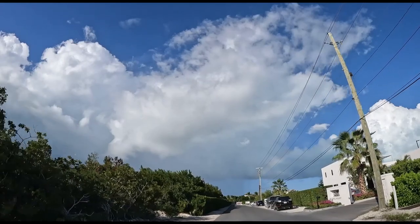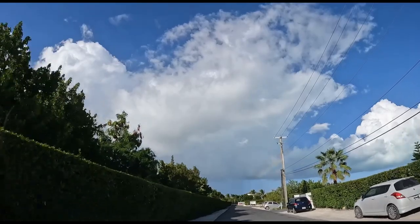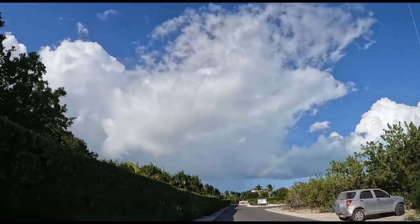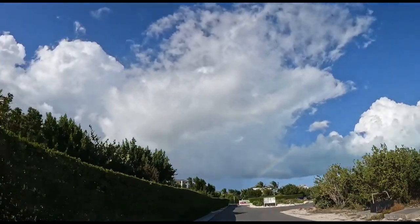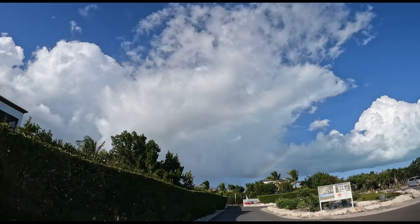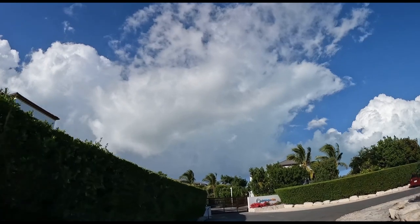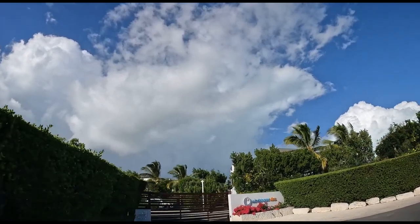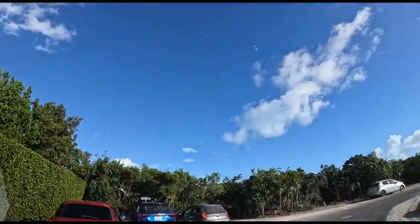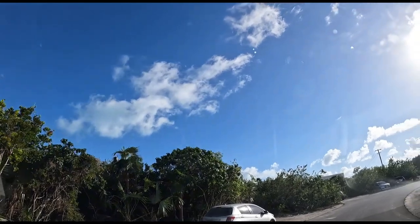Here we have the lifestyle resort in the Long Bay Hills area. This is a hotel. You have the Winchester Villas here on my left. And then you have the Long Bay Beach here on my left that you could go right down the beach there.